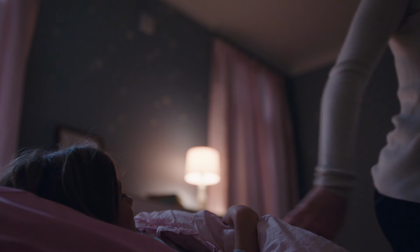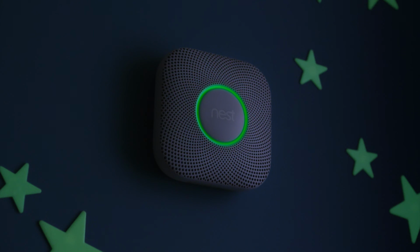At night, it lights your way and shows you it's tested its batteries and everything's okay, so everyone can sleep safe and sound. Nest Protect. It's time to know more and worry less.